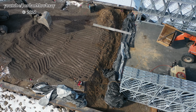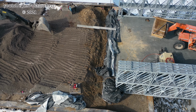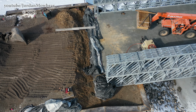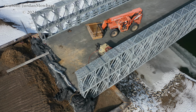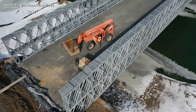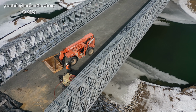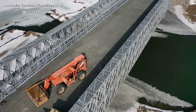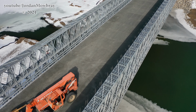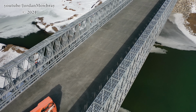They also need to lay the riprap up here on the sides of this bridge. Not sure where that's going to come from, if they're going to bring another dump truck load from the southern end of the M30 bridge, or if they're going to haul it actually across the bridge from the northern side. It's pretty easy to see the decking now, that epoxy overlay.